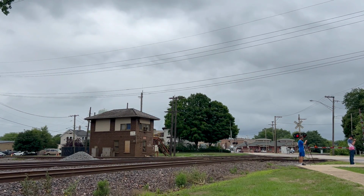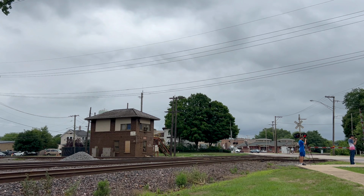But anyways, here's a video of some rarities throughout the summer and fall of 2023. First off, starting with a L509, heading northbound to switch out some cars at Spalding Junction.